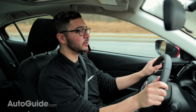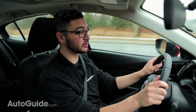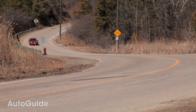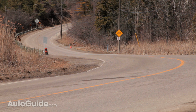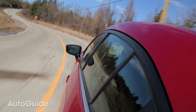From the get-go, you can probably already tell that when it comes to handling, the Forte is doomed to lose. But that brings up a very important question. How much worse is it really? The Mazda has some of the sharpest handling and most engaging driving dynamics you can ask for in a front-wheel drive compact car. The chassis is especially stiff, and the car is a lot of fun to drive hard.